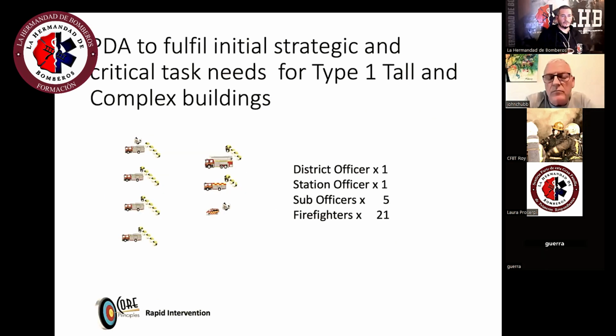Okay, so the next part is to ensure a rapid intervention. We have conducted a study to work out how many firefighters we need. So we have broken up our high-rise building into 3 classes. That's the first thing.